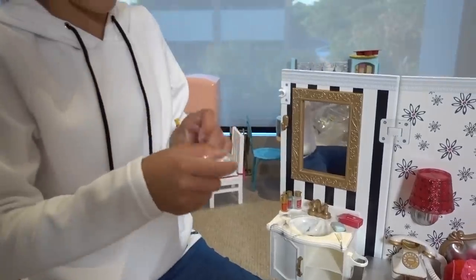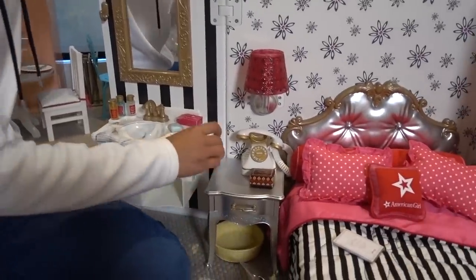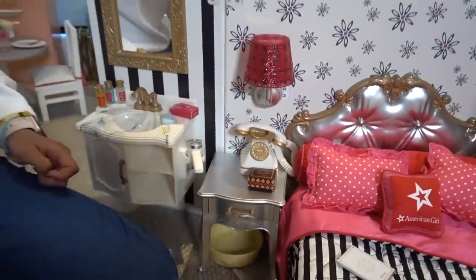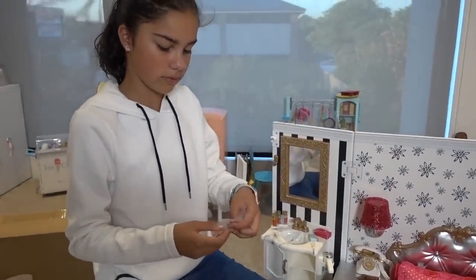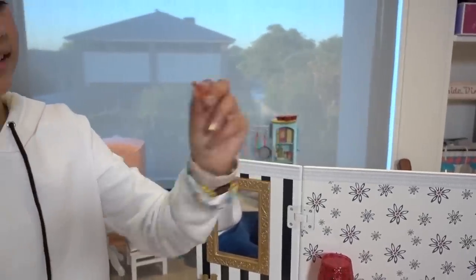Okay, here we have a hairdryer. And there's a little compartment here that I can just slip it into. Or I think it goes like this. Is that right? I don't know. Oh, we have a nail file. How cute is this?